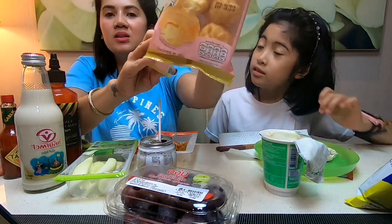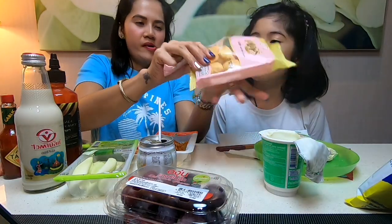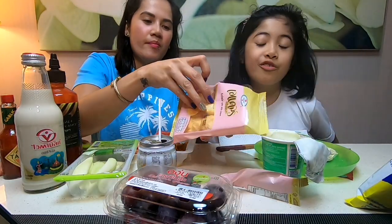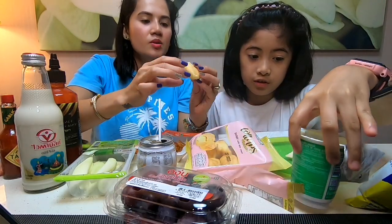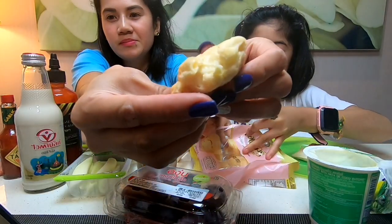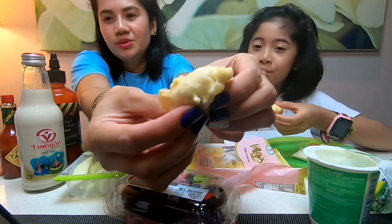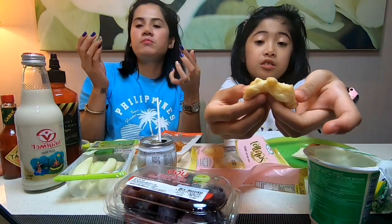Eclair with milk cream. Masarap to guys. Para siyang croissant. Croissant is my favorite bread. Oops, may cream siya sa loob. Milk? You know, nagpapaprap siya. Ooh, so creamy. It's so good. And it's a lot, and it's lots of milk too. Hey! Hold it. Lapit ko kayo, guys. Layo niyo. Lapit.